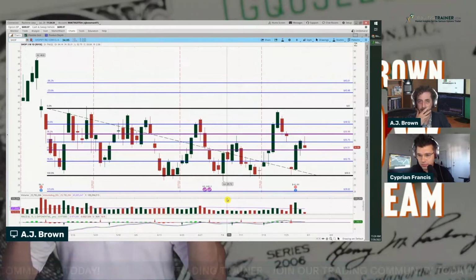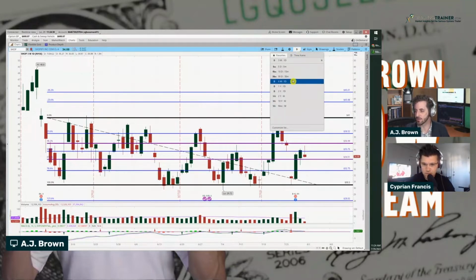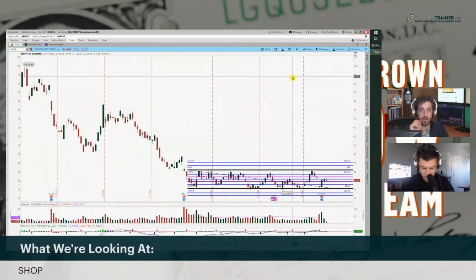So in Shopify, what we're looking at here is a 3-month chart, but even if I go back to a 6-month chart, Shopify just had their earnings. It's earnings season, by the way. A lot of companies are reporting this week and next week. The banks have gone through their cycle. So when earnings goes past us, we have a good 3 months to do some sort of strategy on this.